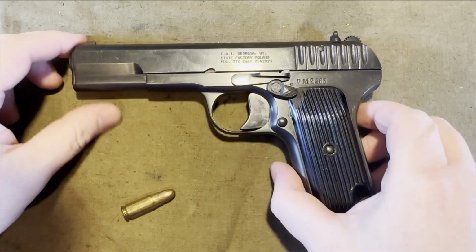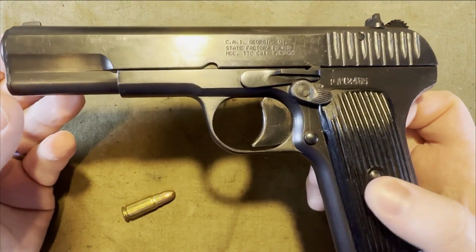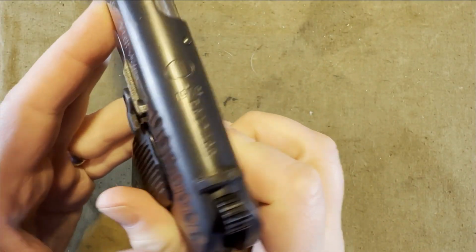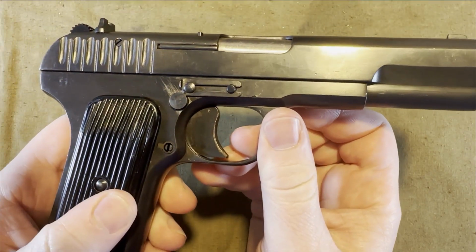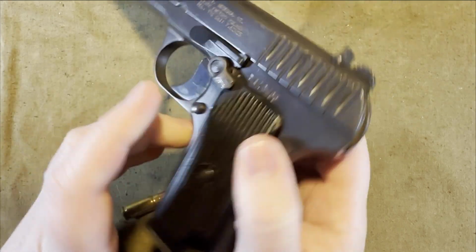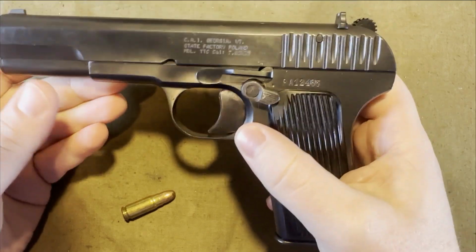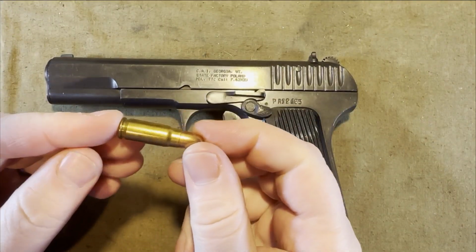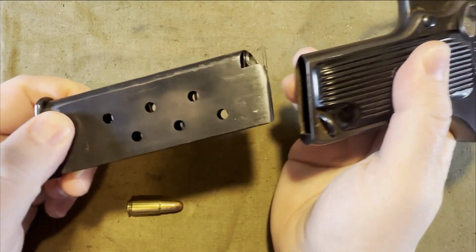I am Gary Gunderson. Today I have a Polish Tokarev known as the WZ-33. The WZ stands for wzór, which means model, matching the Russian designation of the Tokarev, the TT-33, even though this was not produced by Poland until the 1940s. It's a semi-automatic design, chambered in the 7.62x25 Tokarev cartridge. Magazine is an 8+1 capacity.